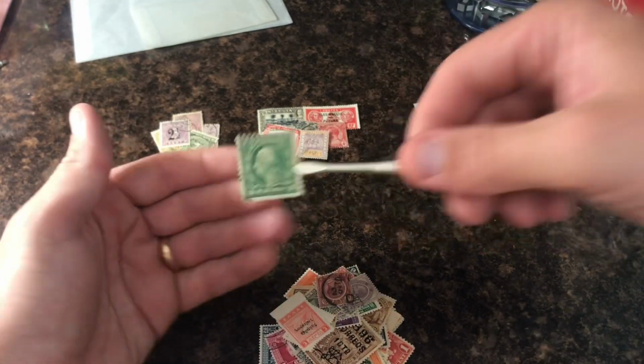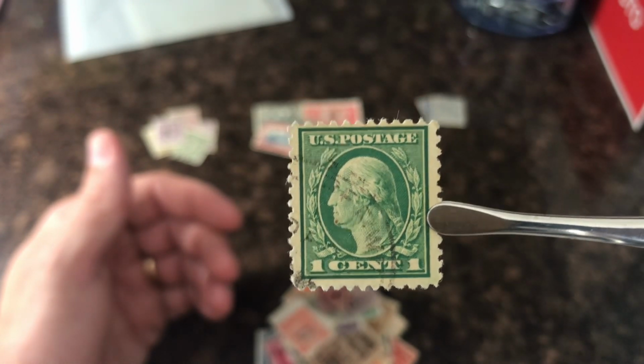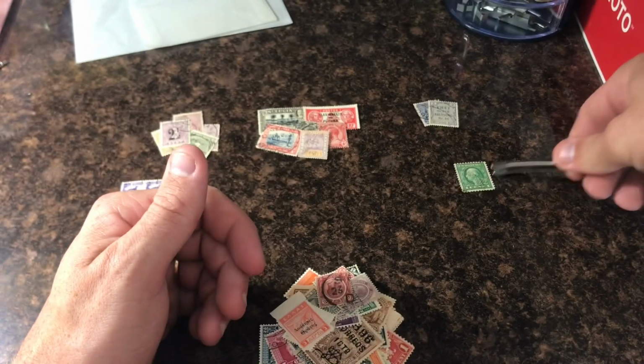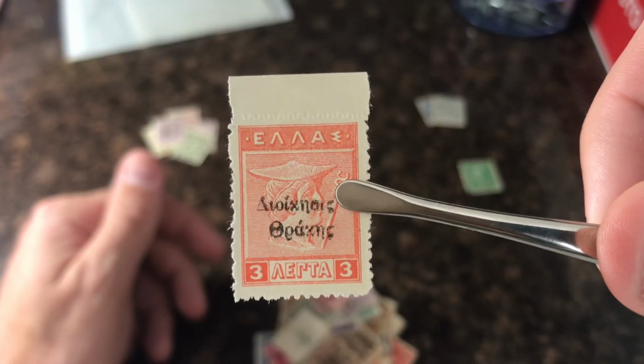This U.S. stamp snuck in there. See here, I had to guess, maybe perf 10 is what I have to guess. We'd have to check the watermark, of course. I'll set that one aside to put it in my U.S. stock book. Stamp from Greece with an overprint.